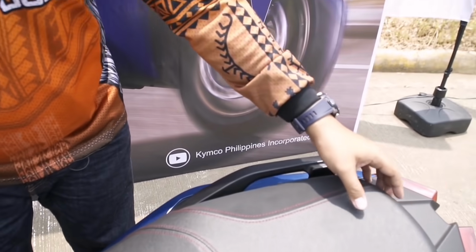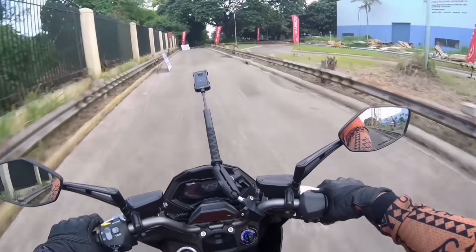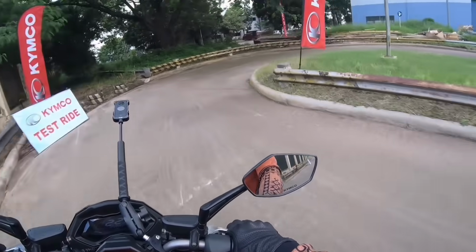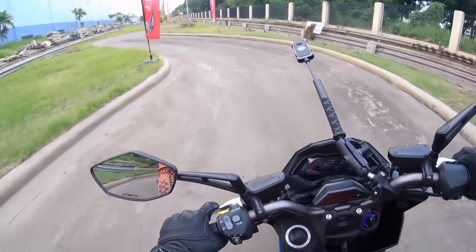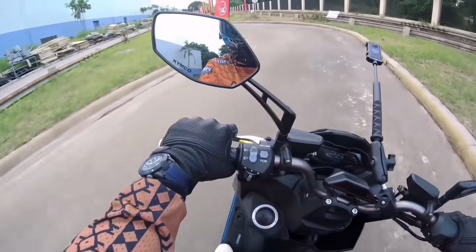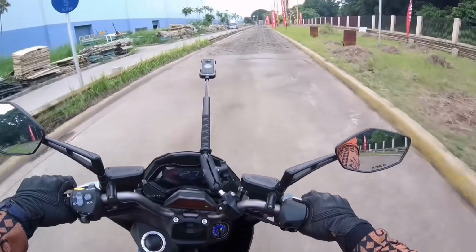Another huge addition to this one is the traction control system. So this is a huge plus point because on top of the ABS, you would also get the traction control system which monitors and regulates the spin on the rear wheel. Kumbaga, iwas skid at saka iwas semplang yan. So that's obviously an additional safety feature. Take note that the traction control system or yung TCS natin, you have the option to also turn it off.